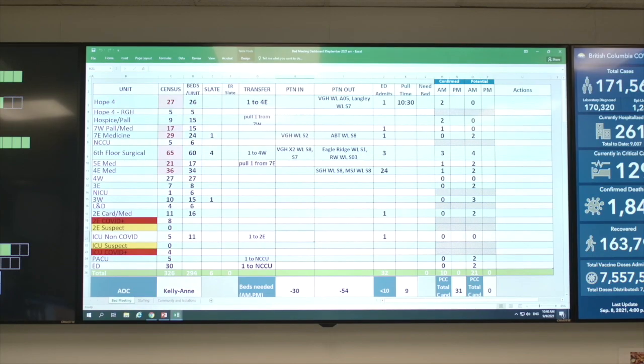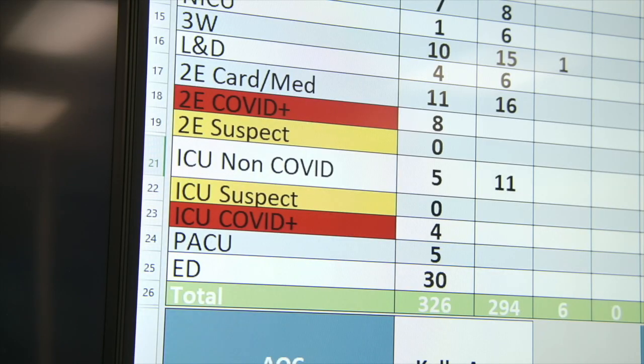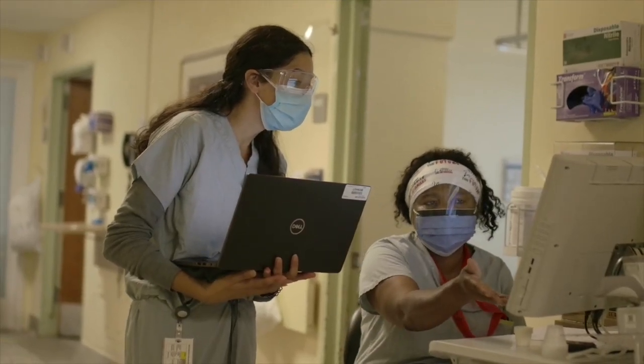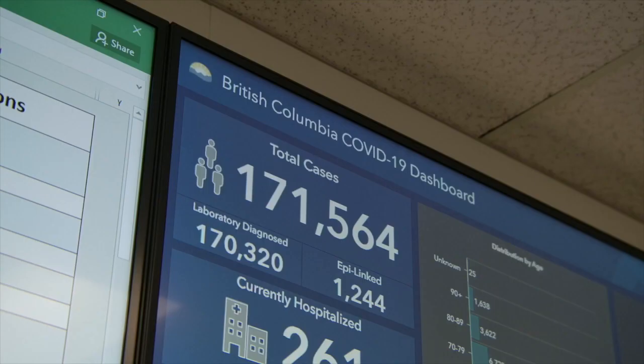And beside that one, we have our bed meeting dashboard. That is a status of the hospital as far as patients coming in and discharges going out. And then with that information, we can see how many extra beds that we need and where we can place patients throughout the building. And then we also, 24 hours a day, have the BC COVID dashboard up on the screen that reports out all the current COVID cases on a day-to-day basis.